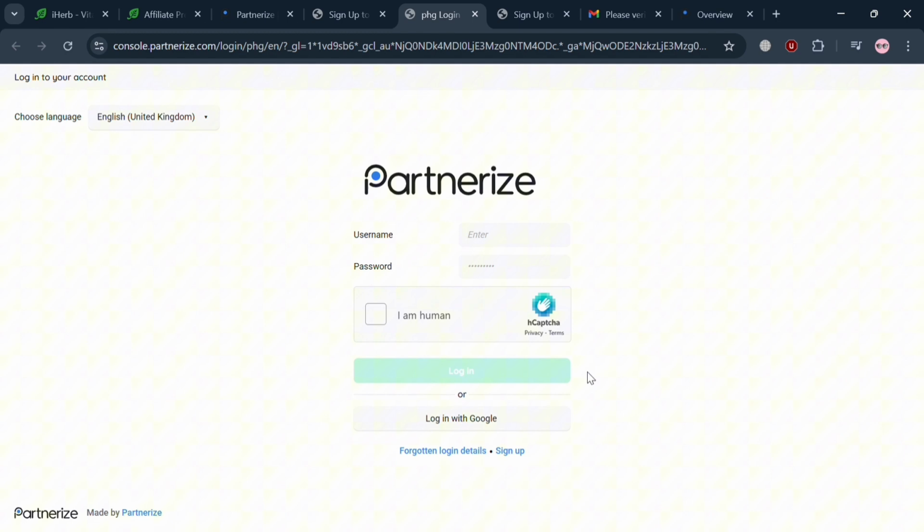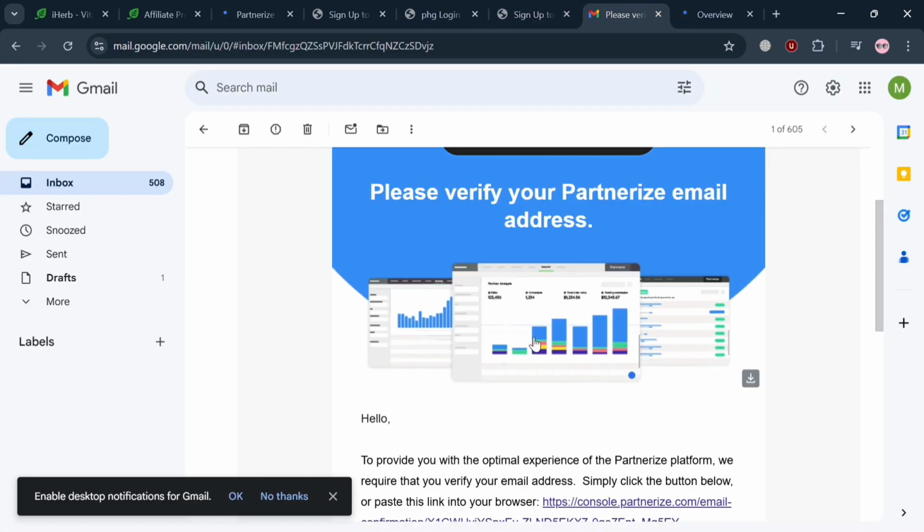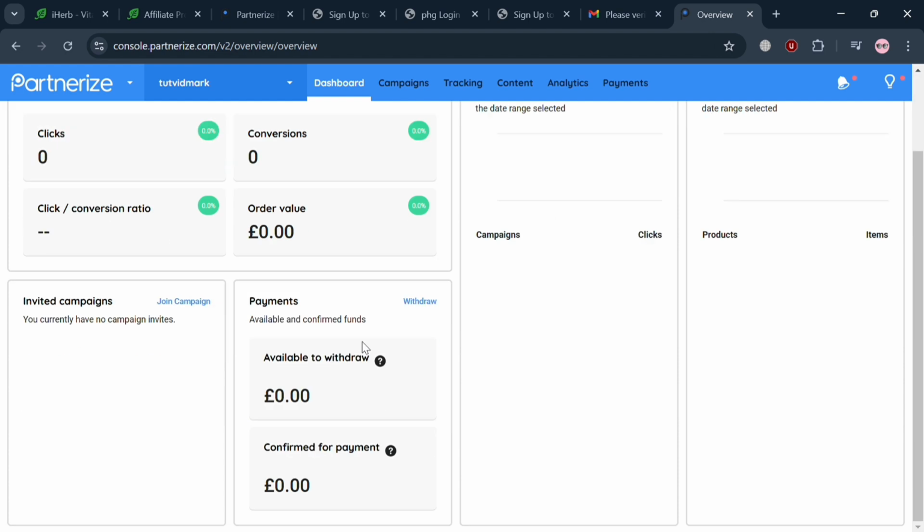After signing in, just simply log into this page, in which after you log in, you also need to verify your email address with the verification code that has been sent to your email inbox. So just simply go to your email inbox, into your message, and click the link in here. After clicking the link and signing in, you'll now be directed to this dashboard of Partnerize.